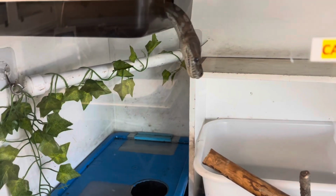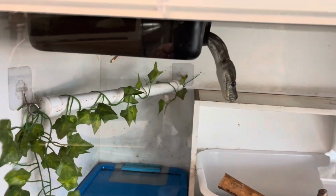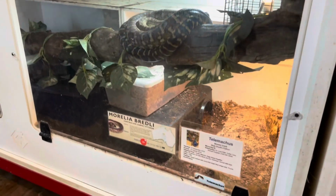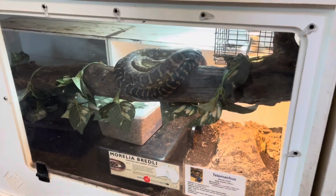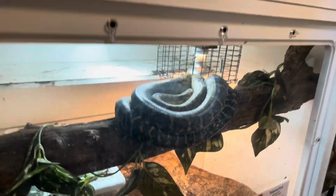We're going to start with Binu, who many people have observed during Zoom meetings because he sits like this directly behind my desk and my computer workstation. So this is Telemachus. This is one of my other Bredl's pythons, and this is where he's been through the whole entire meeting, resting on his log near his lamps.